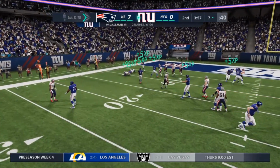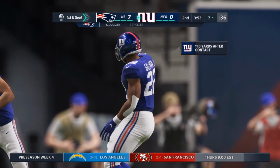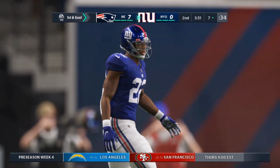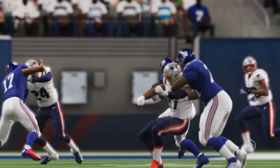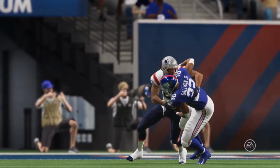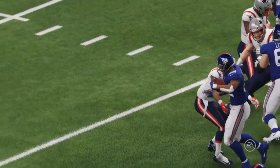And brought down, but not before they get it inside the 10 to the 7. Another nice gain, 13 yards that time, and another first down. We use the word relentless a lot with guys who are aggressive on the field. In this case, it really fits, doesn't it? How about his ability to break tackles and his feet never stop moving?